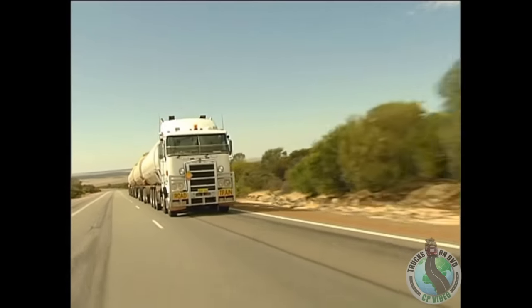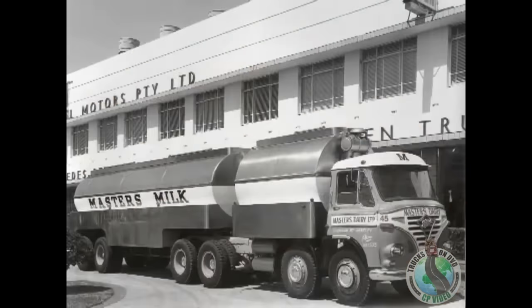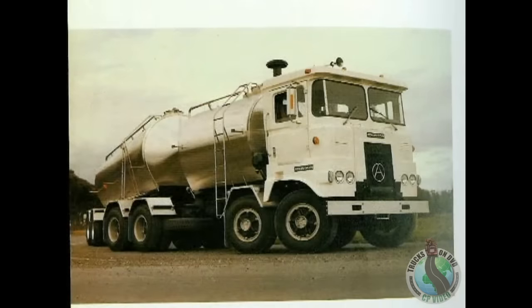Milk tanker operators in particular have favoured the use of droms in Western Australia, and in Kewdale, a suburb of Perth, Masters Dairies used 4-axle Foden and Atkinson drom tanks in their operation.